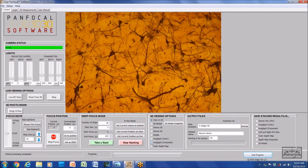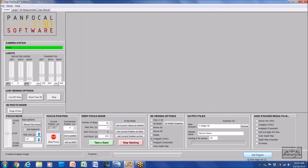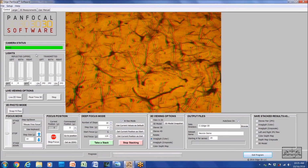So right now it's done a first pass, and there we go. There's all the images now fully in focus. And now we're going to click on anaglyph, color anaglyph. So if you get out your red and green glasses, it's now creating the anaglyph. And if you put on your red and green glasses, now you'll really be able to see not only all of them that are in focus through this 120 microns, but exactly where they are in 3D.